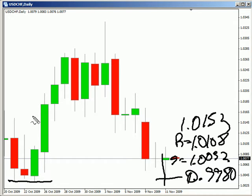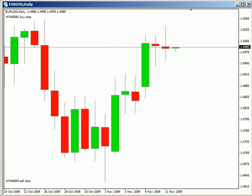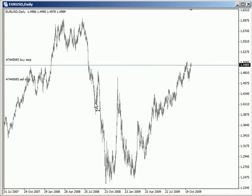1.0032. Okay, as far as news announcements go, we really don't have any significant news announcements for tomorrow. I do want to show you what I'm looking for during this next session.